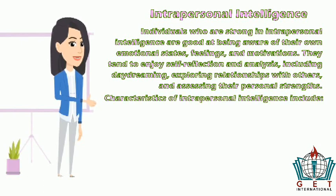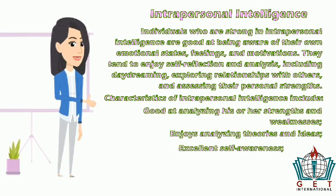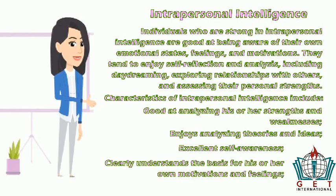Characteristics of intrapersonal intelligence include: good at analyzing his or her strengths and weaknesses, enjoys analyzing theories and ideas, excellent self-awareness, clearly understands the basis for his or her own motivations and feelings.